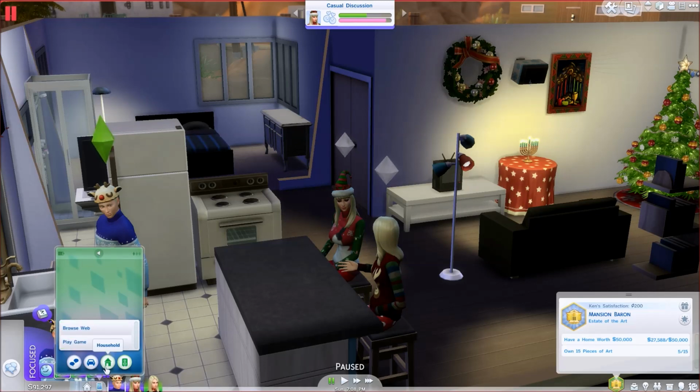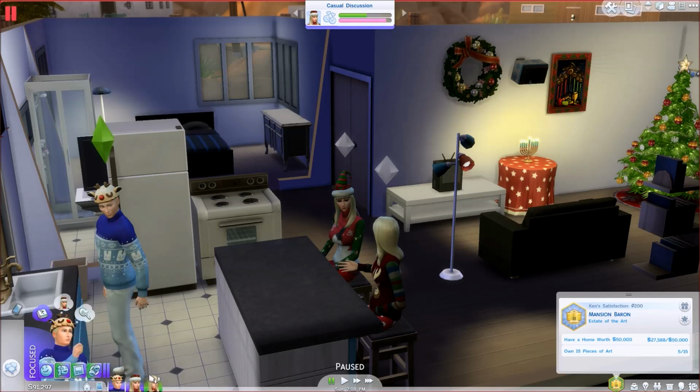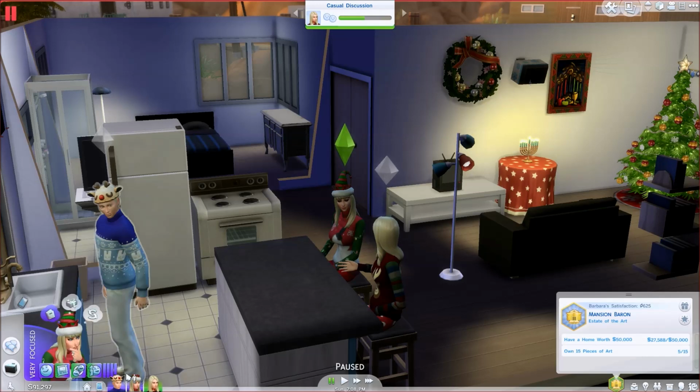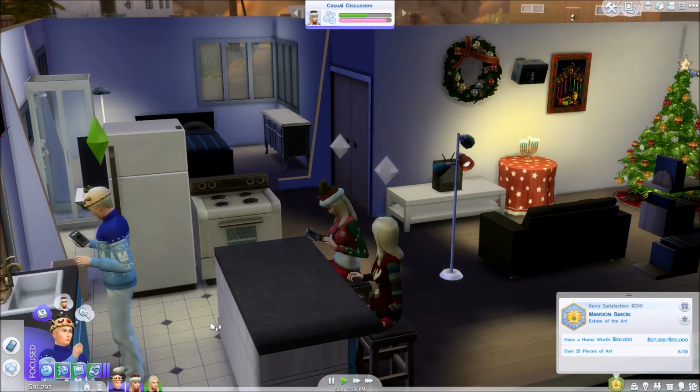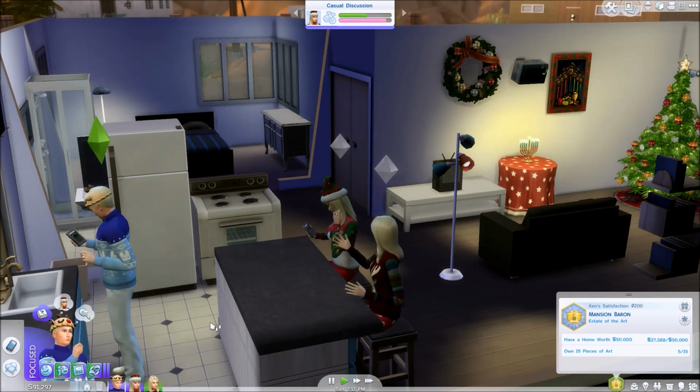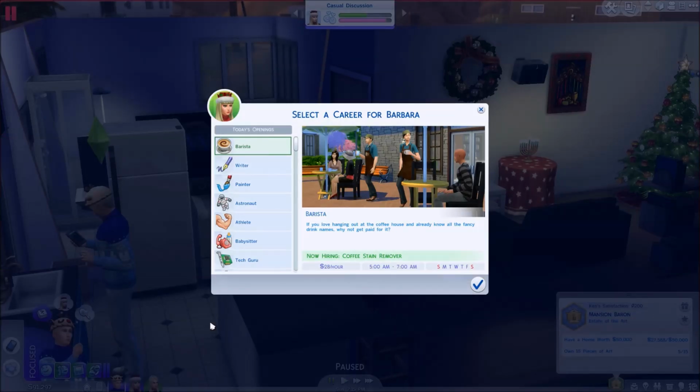So what we're going to do is find a job, and then pick the two new careers for Barbie and Ken, so that we can show you the level 1 necessities for the jobs. They also updated with this patch some of the items that you need to complete their jobs, as well as the lifetime achievements, which have been changed a little bit to make them a little bit easier.